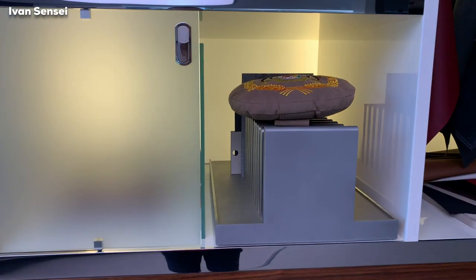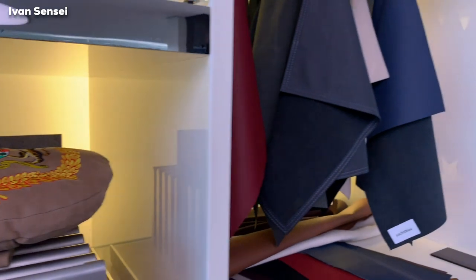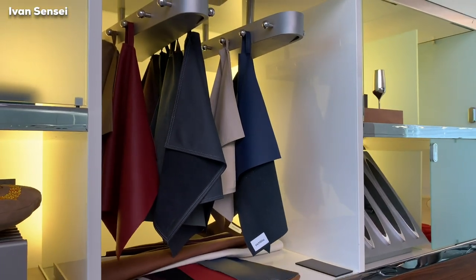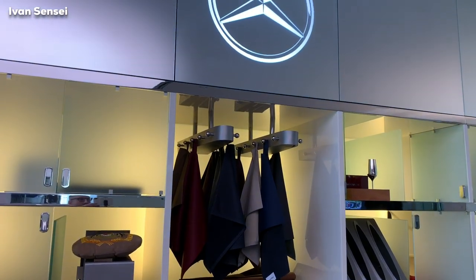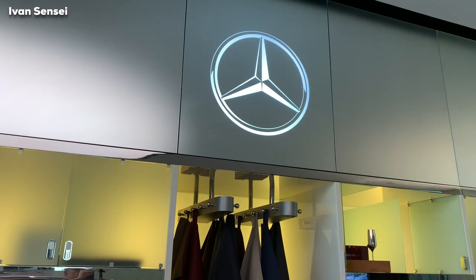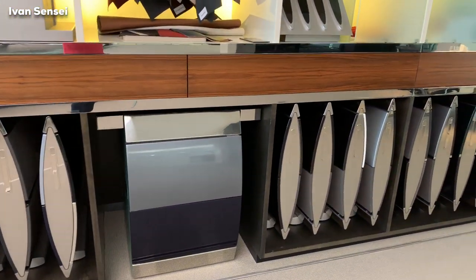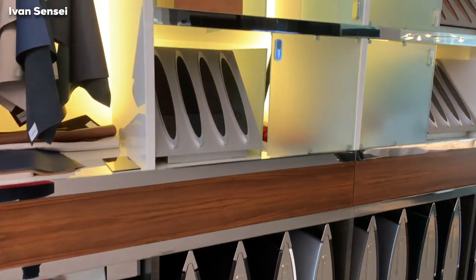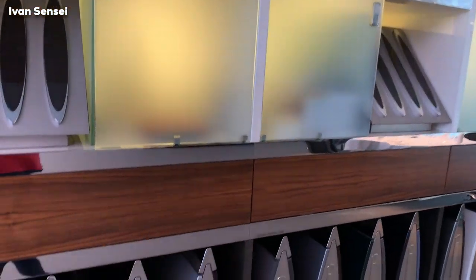Here is a little pillow, and you can have any stitching how you want. You have some leather samples, so you can pick the exact color which you want. And you can have a two-tone, as I said, maybe even three-tone, so everything is individual. And then they will make it exactly to your needs and to your likings. So as you can see, there are a lot of samples.